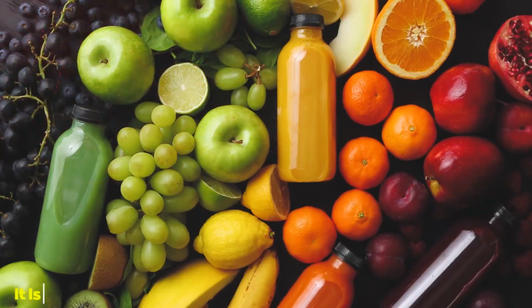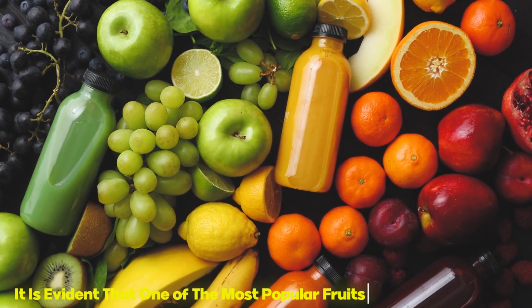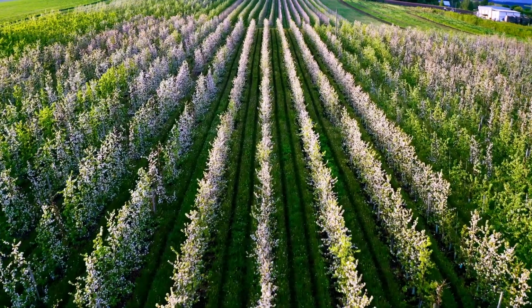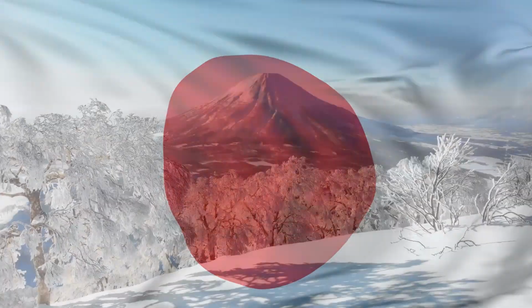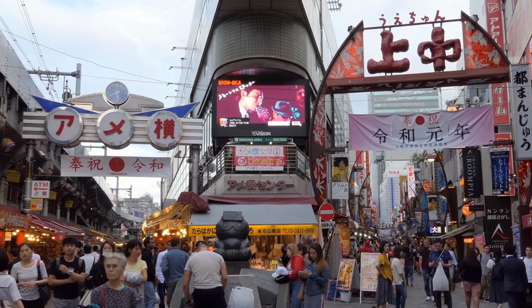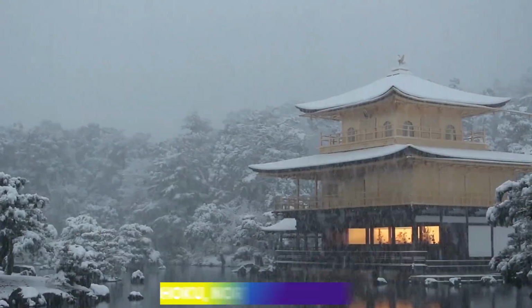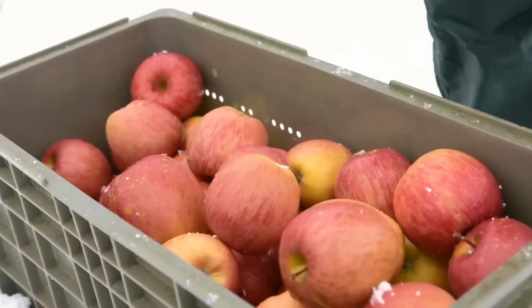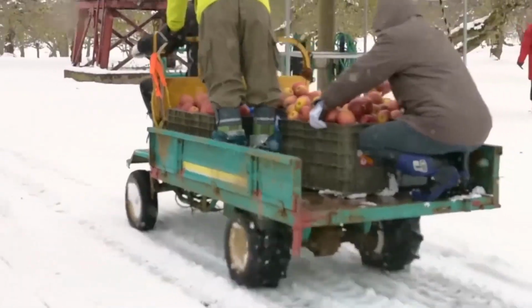Let's go! It is evident that one of the most popular fruits in the world is apple. Apples are produced in various countries and regions. Of course, Japan is also one of them. It is safe to say that Japan has a variety of climates among the country. Tohoku, northern Japan, gets cold weather and heavy snow, which brings out the uniqueness in apple production.